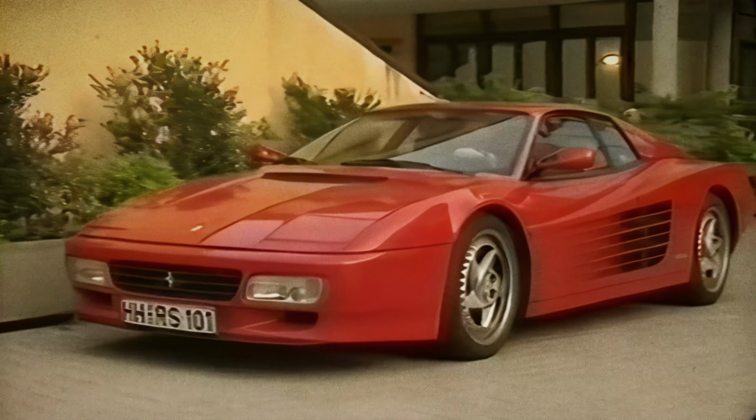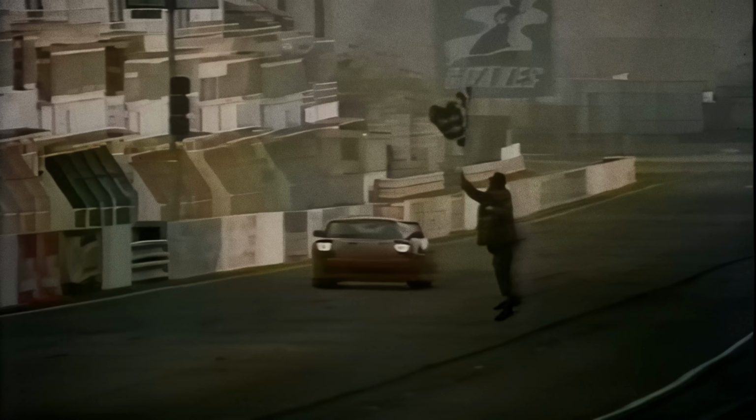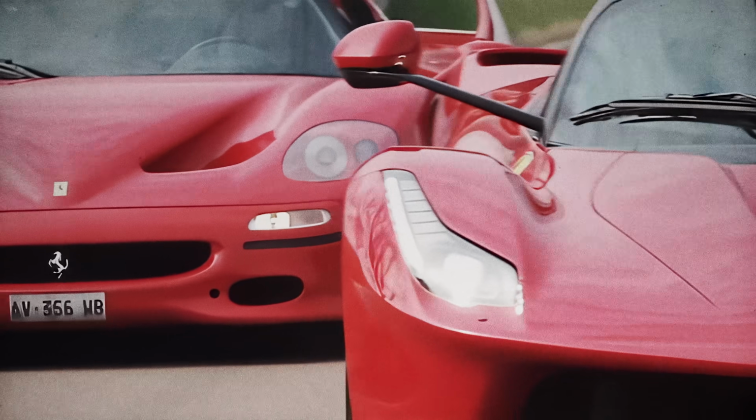Unlike the Testarossa of the same time period, which is more of a GT luxury car than the bare-bones F40. The F40 was wilder in appearance than its predecessor, the 288 GTO Evo, and it certainly paved the way for the F50, Enzo, and LaFerrari.